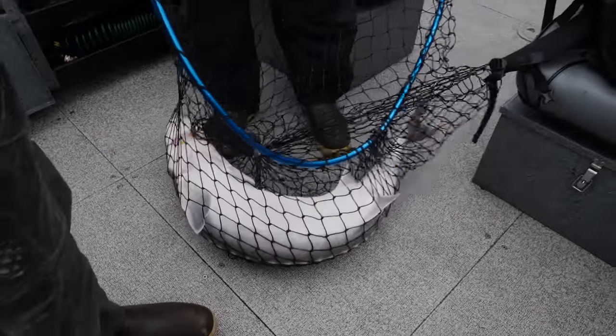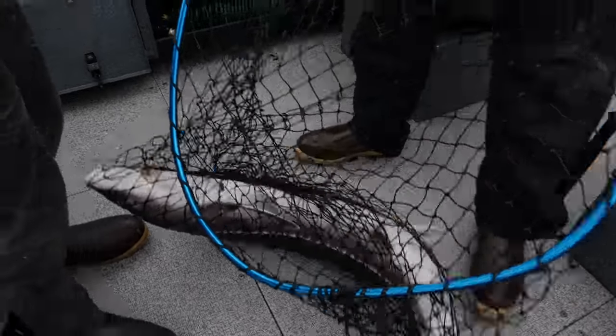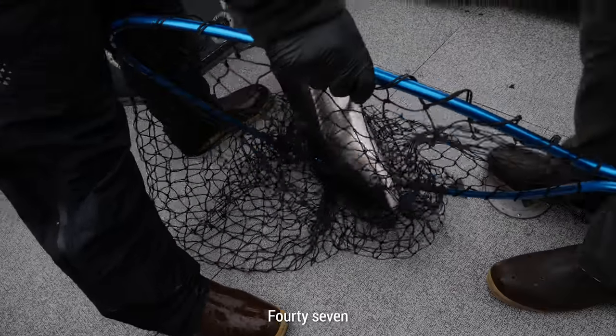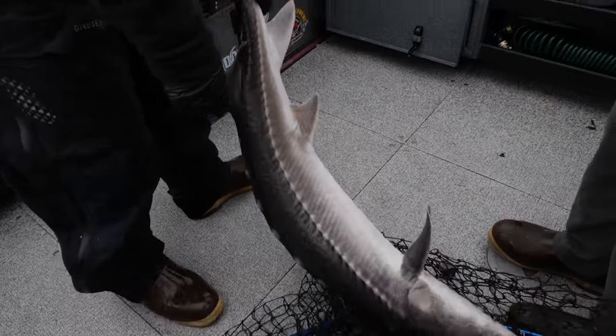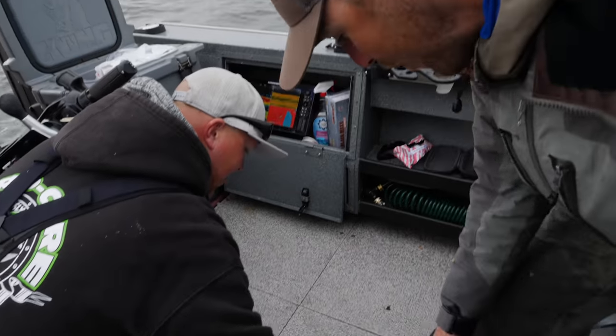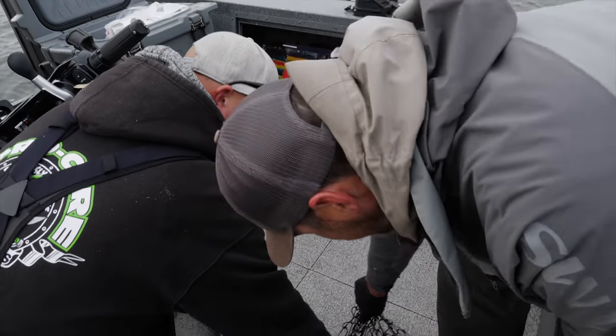Ooh, he's got a big nose. I'm calling it. I'll be really bummed if it's not. He's 47. No, 49. 47. No, he's not a 49. It's 47. Oh, no, he's probably right there. 47. I'm telling you, he's 47. Come on. Come on.